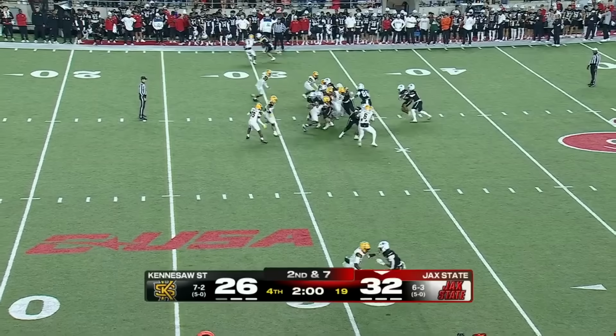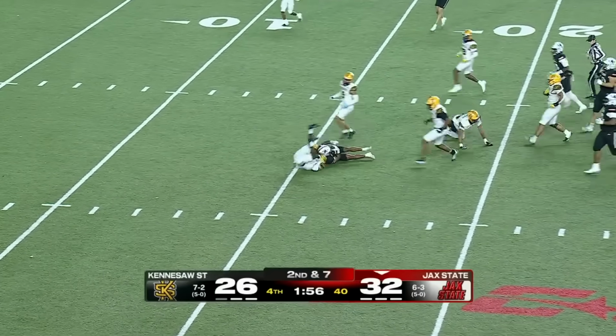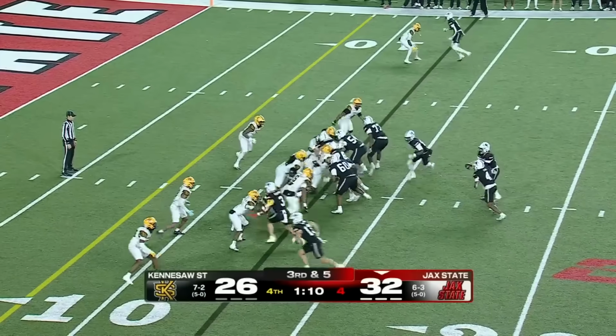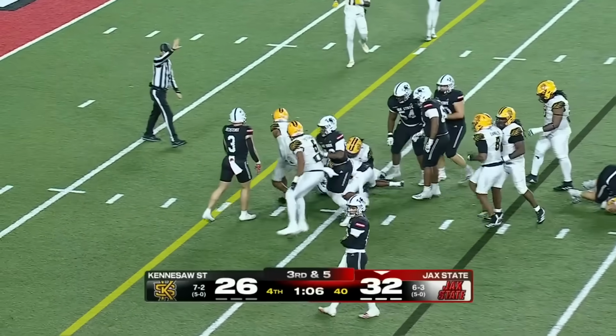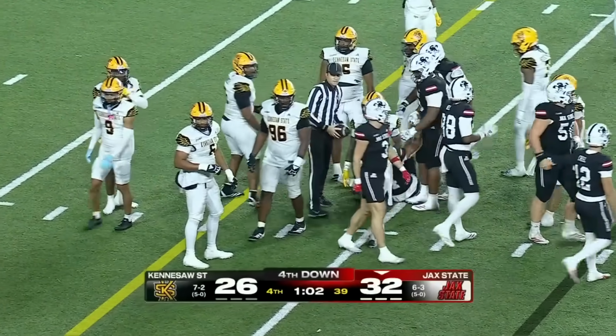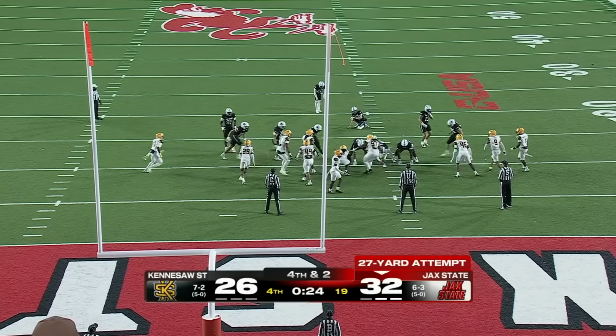Jacksonville State, they give it to Cook. Cook with a huge hole and picks up the first down as he gets into the red zone. Cook darts forward, gets down to the 10. He'll be short of the marker by a couple of yards. 16 of 20 overall this season.